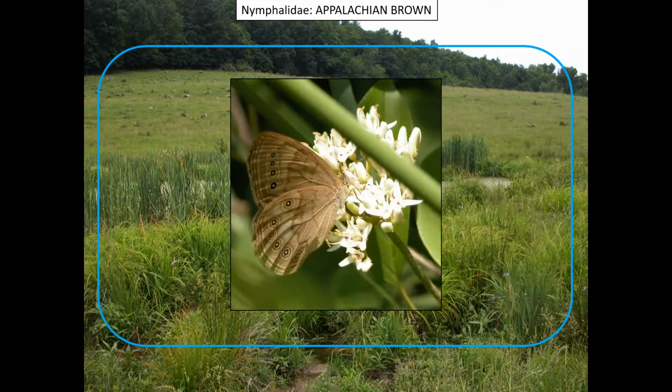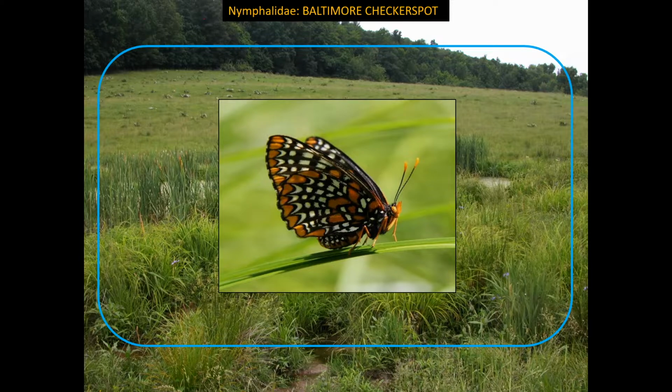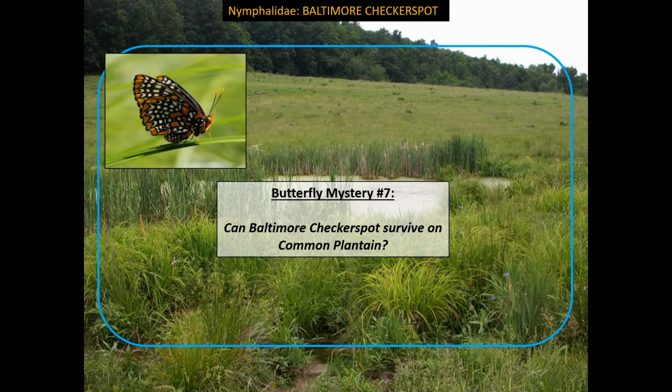This is a mating pair. You get things like the Appalachian or eyed browns, which are sedge feeders, and they tend to really only be found around sedgy wet meadows. Baltimore checkerspot. Its caterpillars usually feed on turtlehead, which is a wetland plant. There's a mystery here because it's also now known that the caterpillars of Baltimore checkerspot can survive on common plantain, or at least it's thought that some stages of the caterpillar can, perhaps not all stages of the caterpillar.